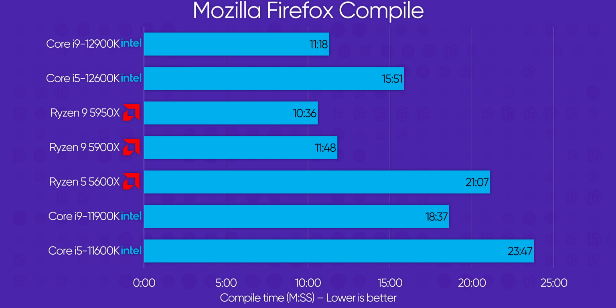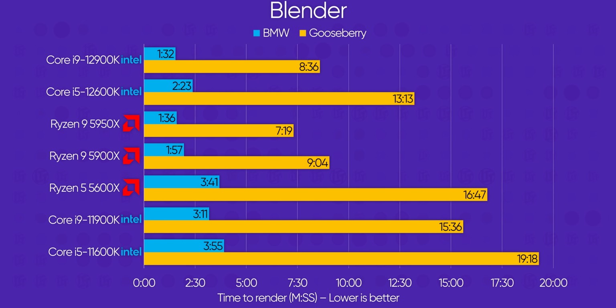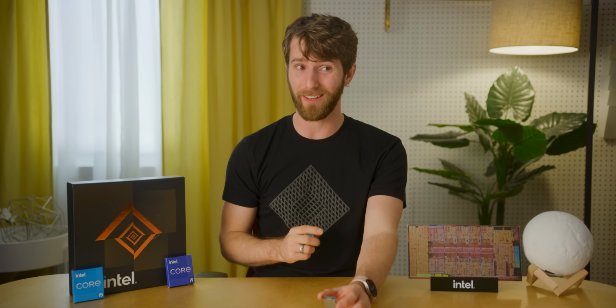While the Firefox compile did take a little longer on the Core i9 versus the 5950X, Intel still won out in the bursty BMW Blender render, although they lost ground on the higher endurance Gooseberry test, showing that for really serious multi-core work, AMD is still the more compelling option. An aside though here, that Core i5 be looking more like a 5800X than a 5600X. Keep that in mind for when we discuss pricing later.